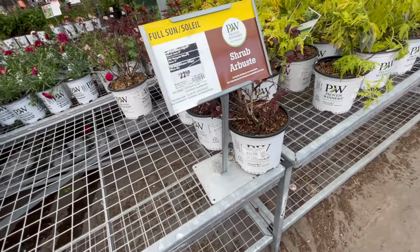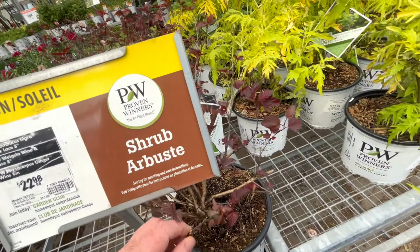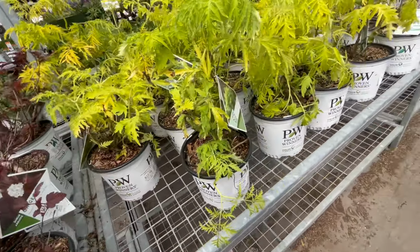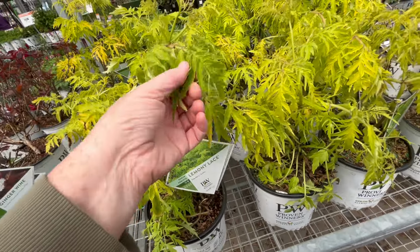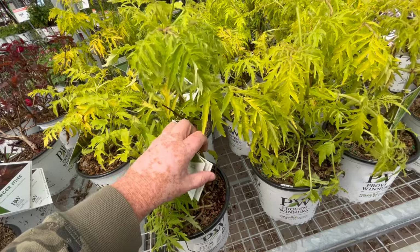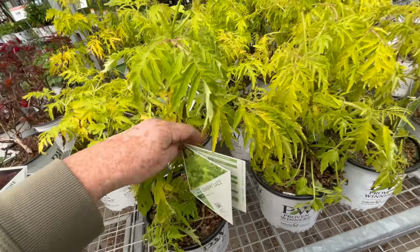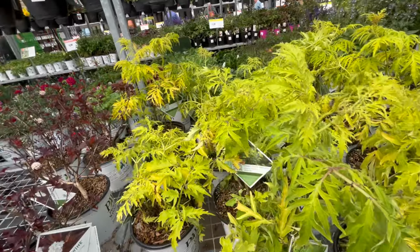So we have a ginger wine here. And I've been struggling with my ginger wines, nine barks, and my ginger wines. And then we have a lemony lace. These are the ones here that aren't looking so bad. But once again, when I see them all dead like that, it says minus 34. It's the coldest they can tolerate. So in my climate, they won't survive.